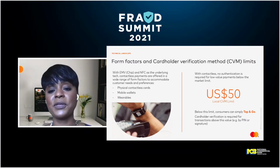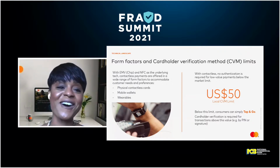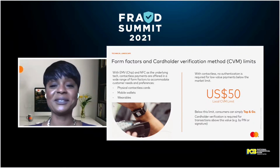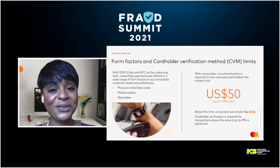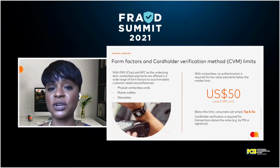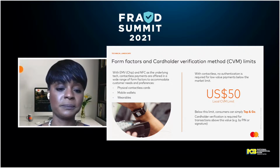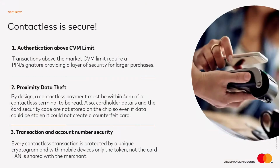And I think this is something that we can do more education around, because I have personally gotten calls from friends or customers saying, oh, the cashier told them to put in their PIN and they're doing contactless. And when I asked what they're buying, it's a $20,000 item. And I said, well, contactless only works for transactions below 50 US. And that is one of the key security features that is embedded by design, and what I want to discuss a little bit more. So we see contactless as very secure.